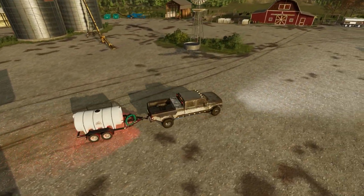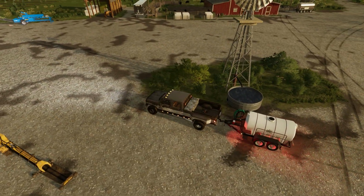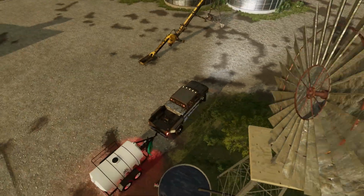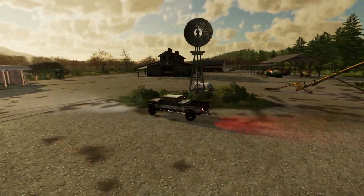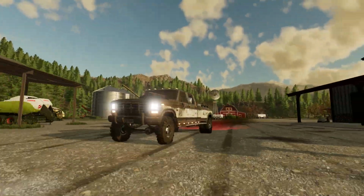You know what? I know we can fill it up down there, but just to save some time, we're just gonna drop him off here. He can get topped up. We can leave him there for the evening, because now that we know our truck's here, we can go do our one last little thing.